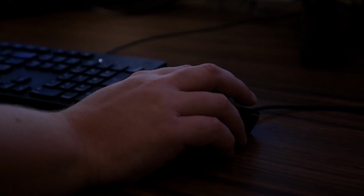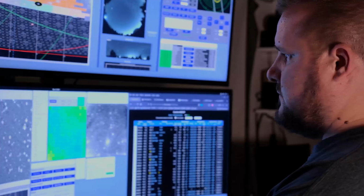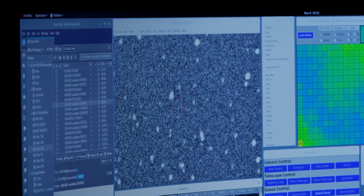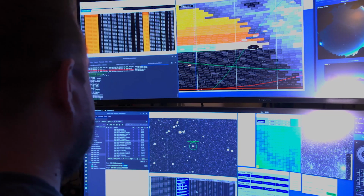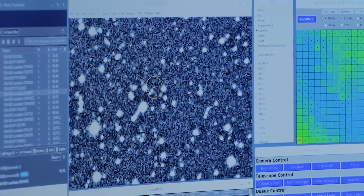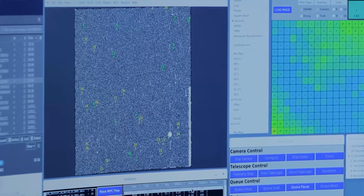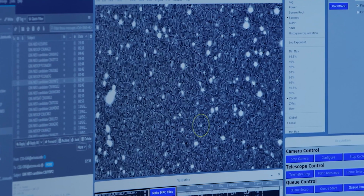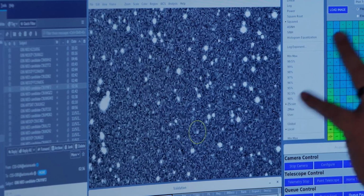Trajectory 6th 3025. Oh, this might be something. Oh, you guys, look at that. Based off these 4 images, this is a brand new near-Earth asteroid. We got one. No, like I didn't think that was gonna happen. Yeah. No, it's brand new.